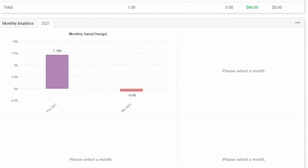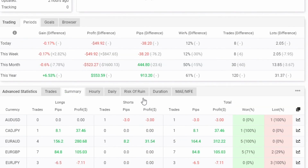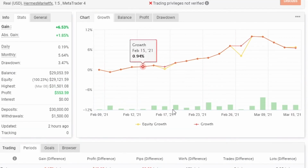Looking at the months the trader's been with us, in February there was activity, which we have at 7.18%. March, the current date where we are right now, we're just down by 0.6%. So overall, we can see positive growth. This trader is just starting the journey, but we still have a little bit of work to do. We're just in profit by $553.59 at present. So this trader needs to find an extra 2,487 pips to hit the next level of 60,000 US dollars.